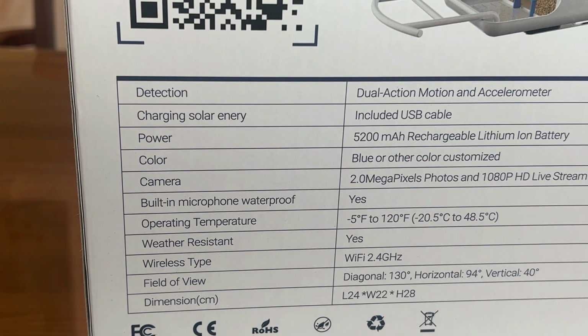It's got that color blue. The camera is a 2 megapixel camera. Built-in microphone, temperature operation, big range, weather resistant, yup. And Wi-Fi 2.4 gigahertz to get that wide range to where you can use it just about anywhere. Great field of view, wireless type, and it's a really fantastic camera.